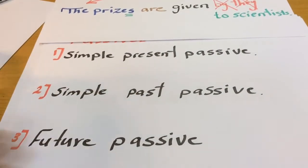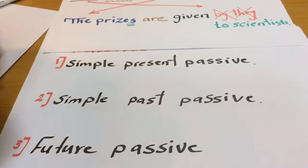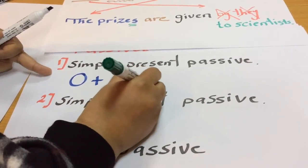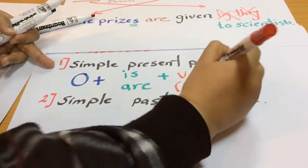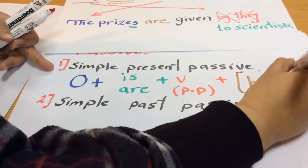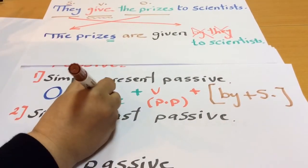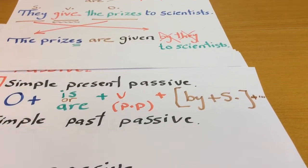The first example was the simple present passive. What did we start with? We start with the object plus what? Helping verb. What kind of helping verb? It will be is or are plus verb. What kind of verb? Past participle, the third form. Then we might have by plus the subject. Object plus is or are, verb in the past participle, by subject, then the rest of the sentence. This is what? Simple present.